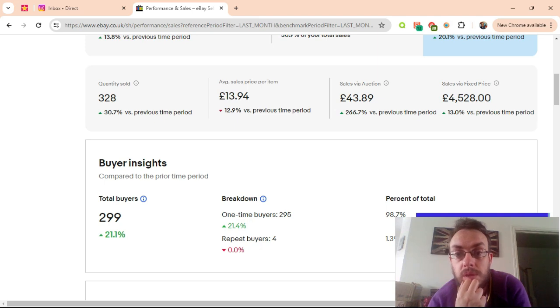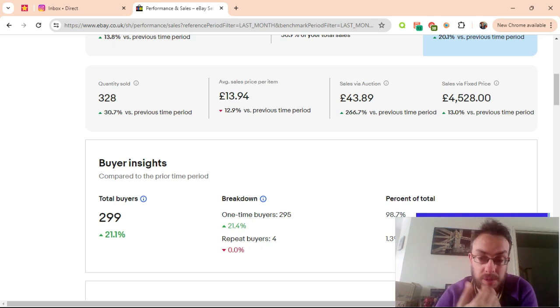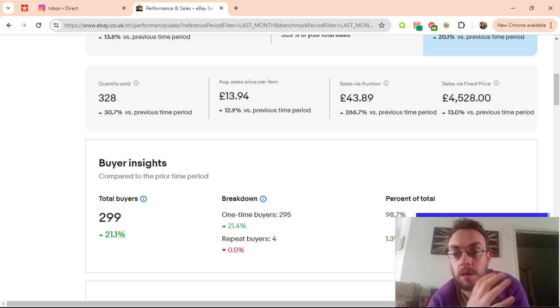266% increase in sales. This is all stuff that's gone on a 99p start plus postage. Just stock that I'm looking to clear out. It's stock that cost me literally pennies to buy. So actually each sale is making me a small profit as well, which is great, as well as freeing up space and allowing me to focus on more profitable items.